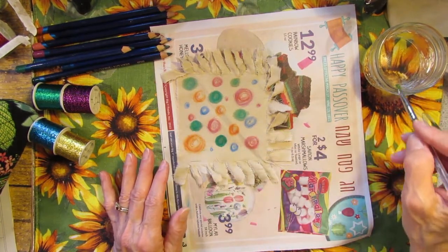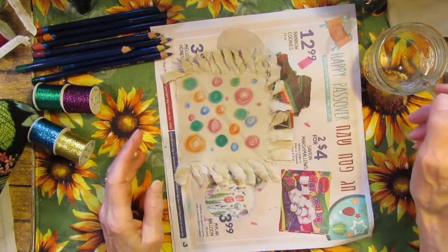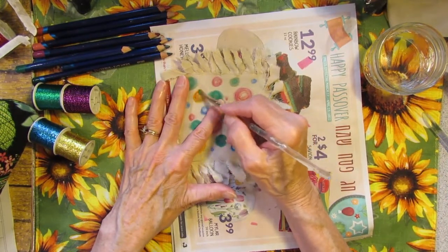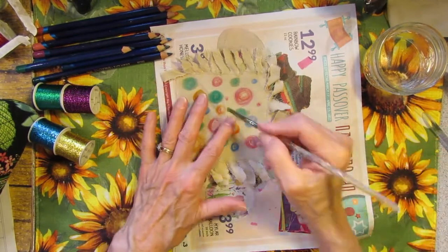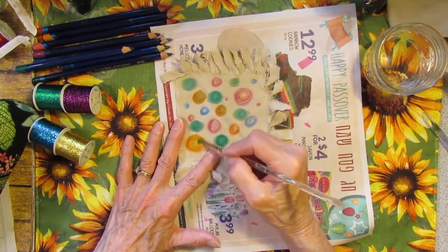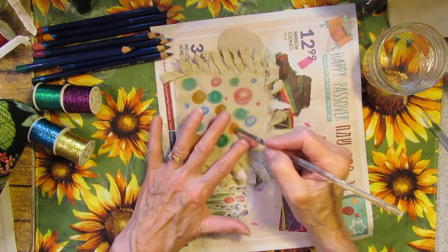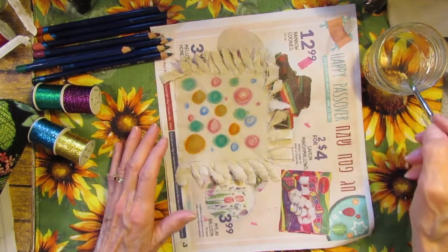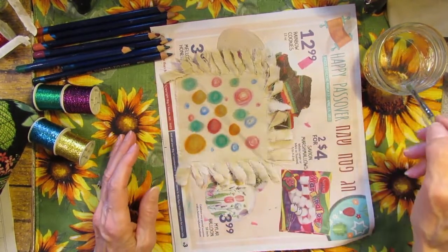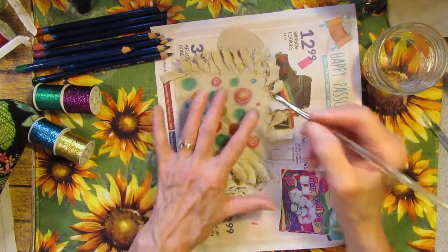That's always fun. Now this material doesn't have a lot of sizing on it, so the colors are going to kind of blob out a little bit. But we're not worried about that because, you know, this isn't a painting. We're just putting some colors on the material as like a background for the stitching. Ooh, look at that one. That one came out nice. This one's spreading all over the place. That's okay.